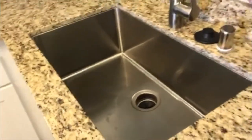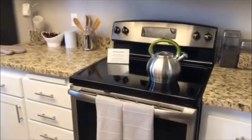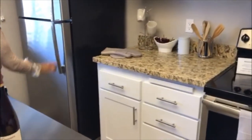Yeah, I like this sink. It's a really nice deep sink. And burners, right? Yeah, nice burners. It's really nice. I love the corner. Isn't it nice to have a window in the kitchen? Right, that's really nice.